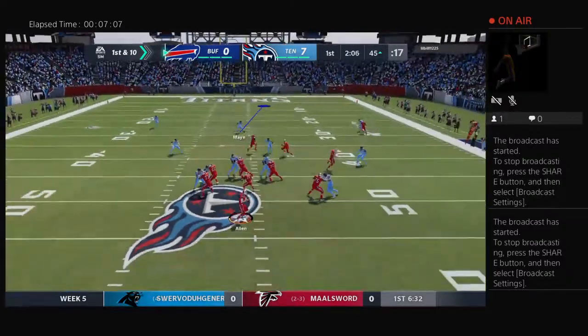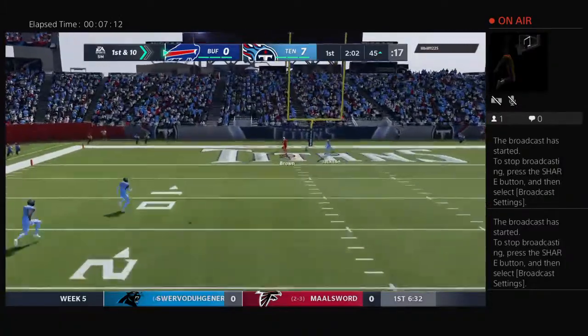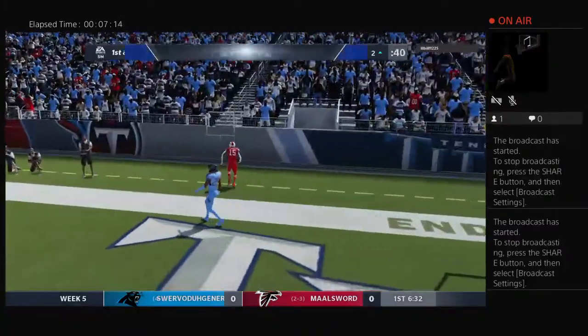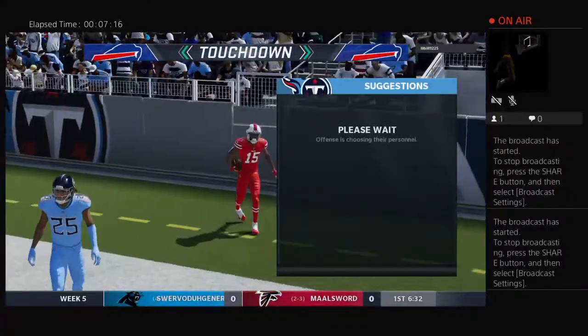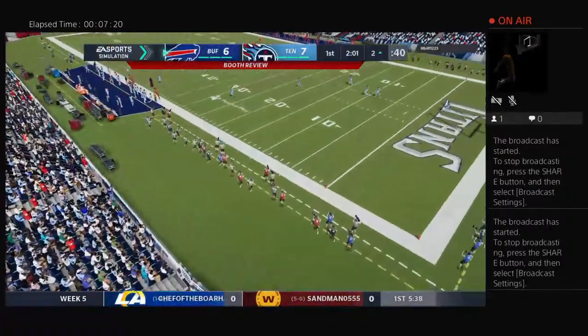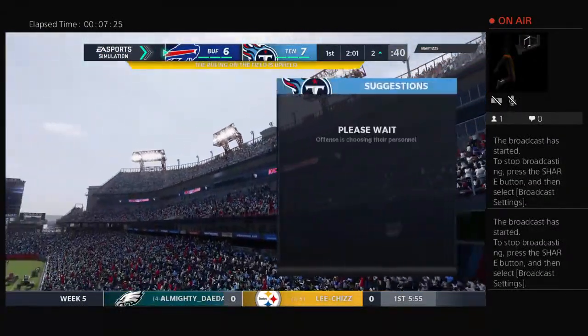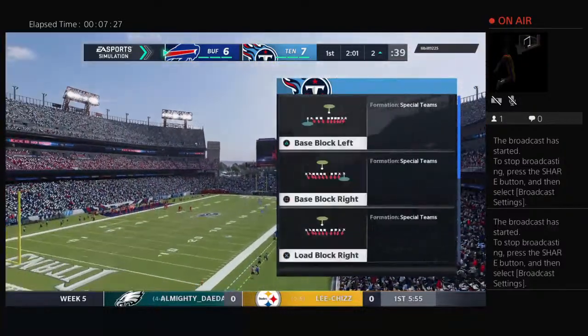A play fake to Singletary, and now it's Allen out to his left. He lets this one fly toward the back of the end zone. And this is caught for a Bills touchdown. John Brown, his 3rd touchdown now on the year. And the Bills are an extra point away from tying the football game.